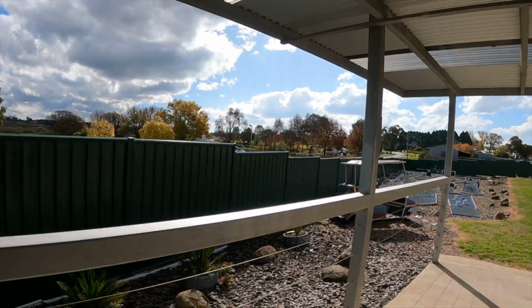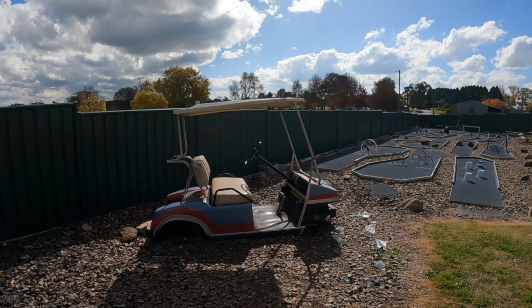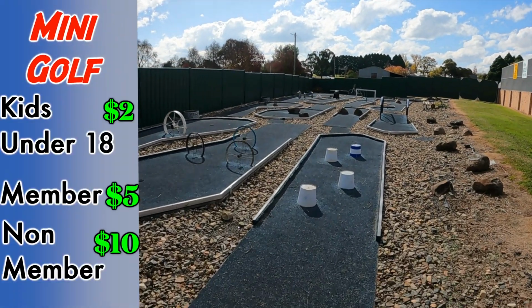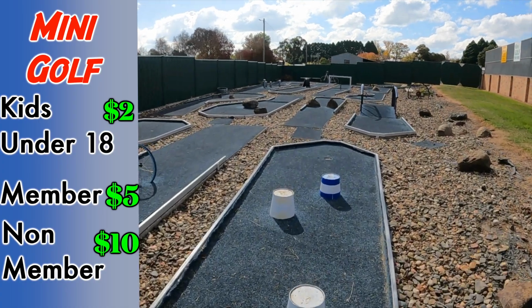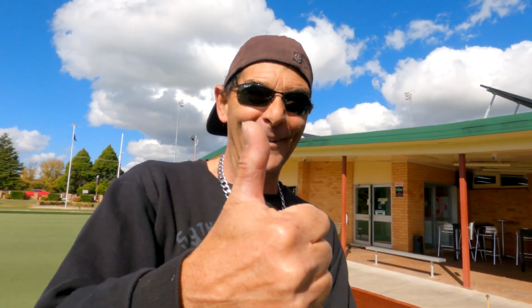Children under 18 are only $2, members are $5, and non-members, adults like ourselves, are $10 for the mini golf. So you can plod along there all you want. But look, come over, it's in walking distance, have a couple of ales, stagger back. How cool is that one, eh?